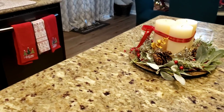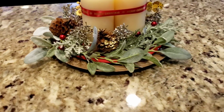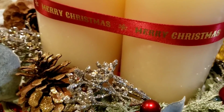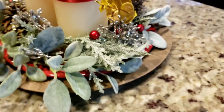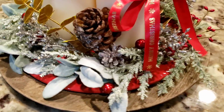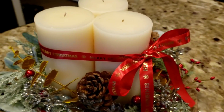And look at how pretty that is. Absolutely gorgeous, you guys. And you can add lights if you want. I just didn't add any this year. I added a few pine cones. You can add the pine cones that smell good. Added a few berries. You guys, simple but elegant and beautiful. And I can just pick this tray up, move it, and use the island when I need to. And then I set it back down.